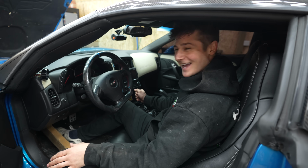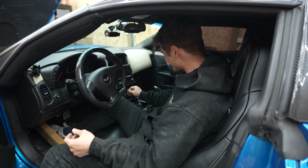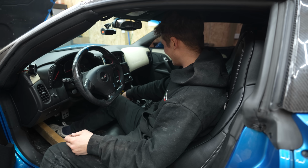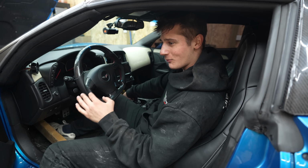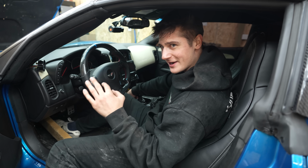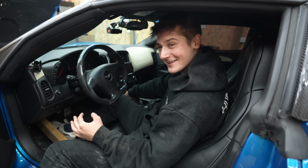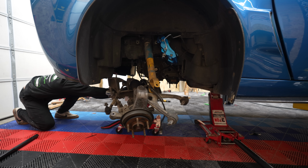It works! Oh, let's go! That's neutral! That's neutral! Let's go. It is so much more rewarding when you do jobs like this and it works than any 30-minute to an hour job. We took the whole transmission out. Now this was a huge win, but we weren't out of the woods yet.